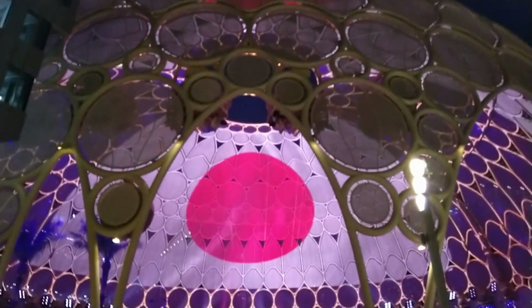There's the giant Al-Wasl Plaza in the center. And when we came, they were doing a show all about Japan, which I guess is interesting. And then, yes, I know the rumors are true. Chad is at Expo 2020.